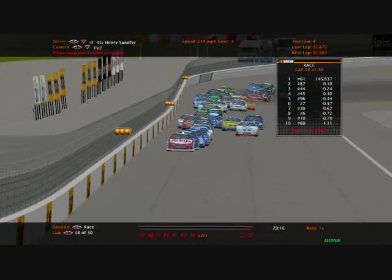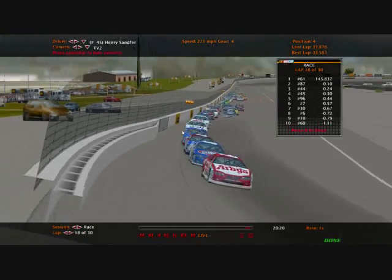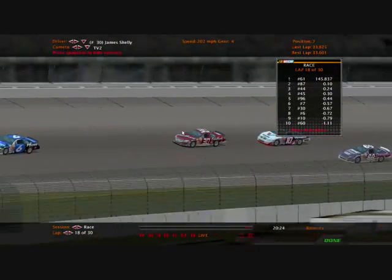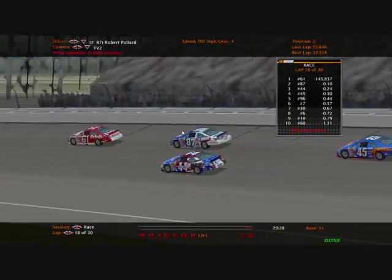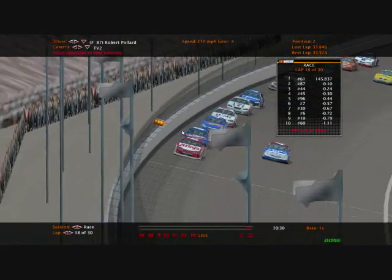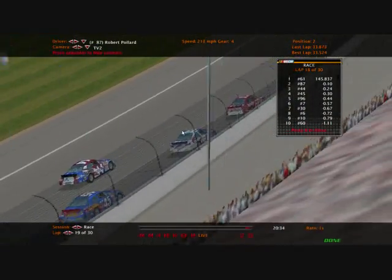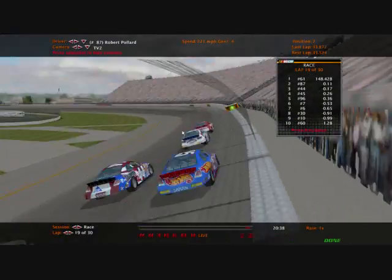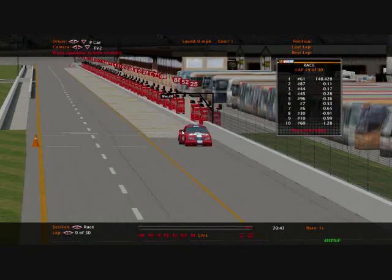Now, most of these drivers, I think it's all the way back to sixth or something. They're all the way from Drew Austin on out to Moore. Back to James Shelley. They're all single file. That's seventh. There goes William Murphy to the bottom of Robert Pollard. With no help, though, so it probably won't work out. Twelve laps to go here.